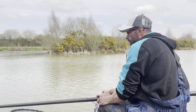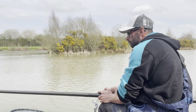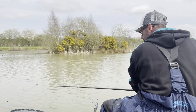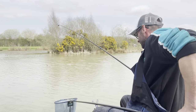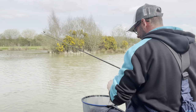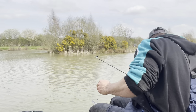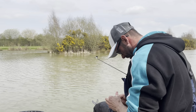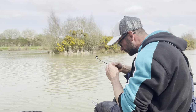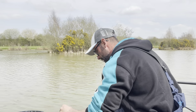That was an indication on the float. Not a good sign when you're picking up skimmers down this margin. I've come with a 6-inch up length on this margin rig. Had another shot. I'm just trying to bulk it. I've bulked all my shot together. I'm just trying that at the minute.